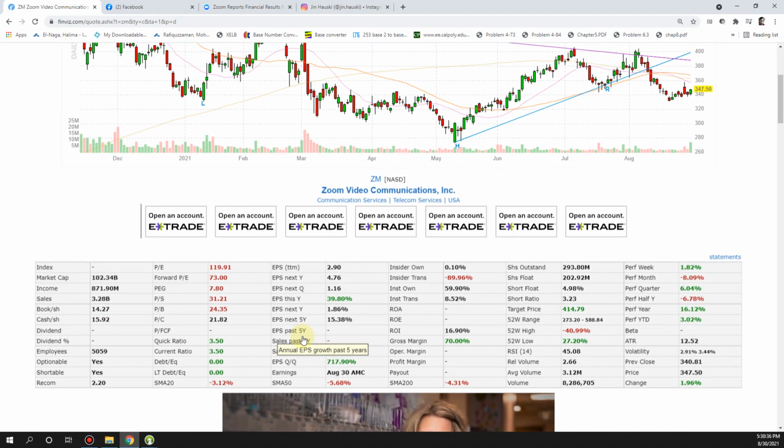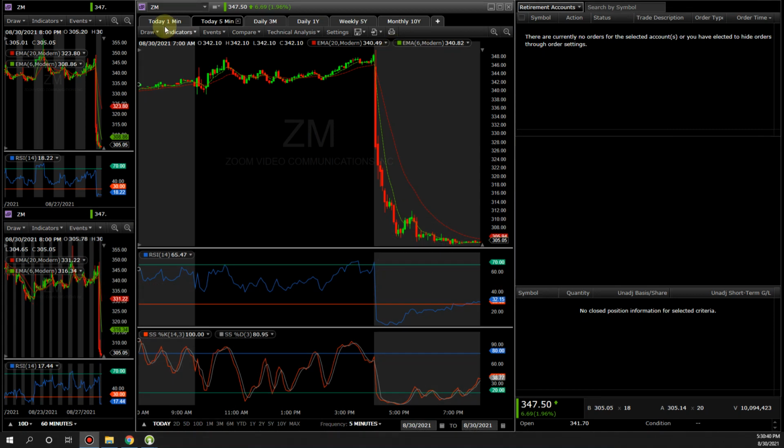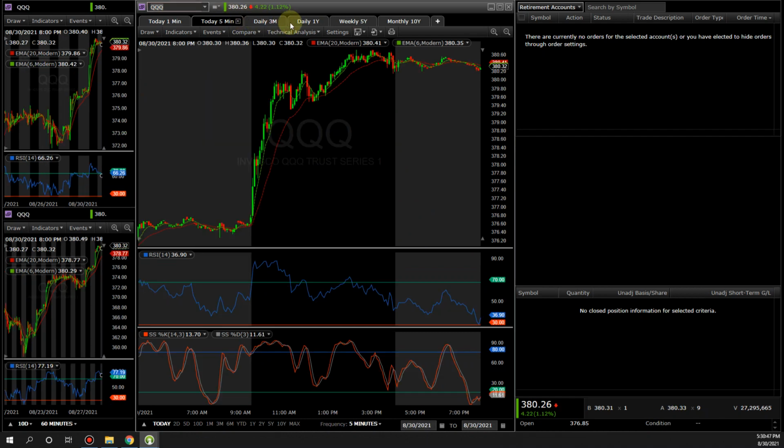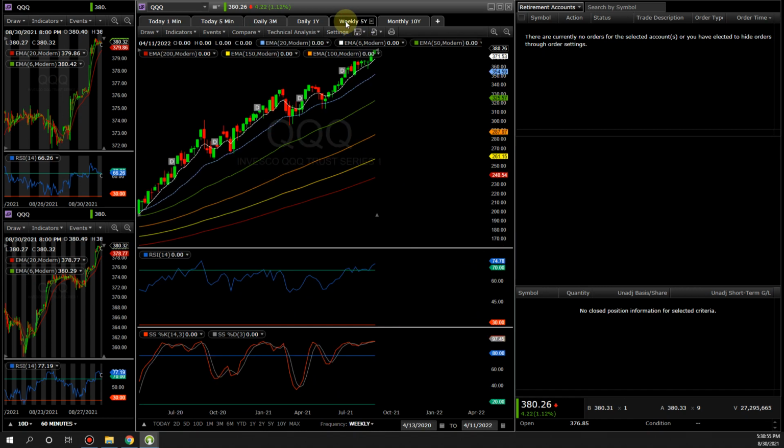Now the next red flag that I see is that right now we are in a major bull run. So let's go to the QQQ, which is the overall index of the NASDAQ. As you can see right here on the daily, it is at an all-time high. Not that scary when you go to the daily. Now let's look at the weekly. Zoom out a little bit.